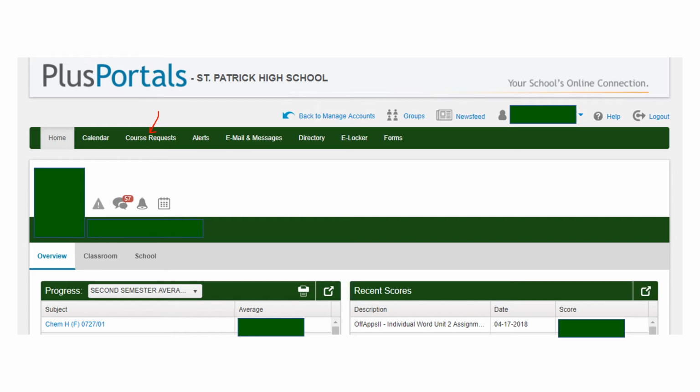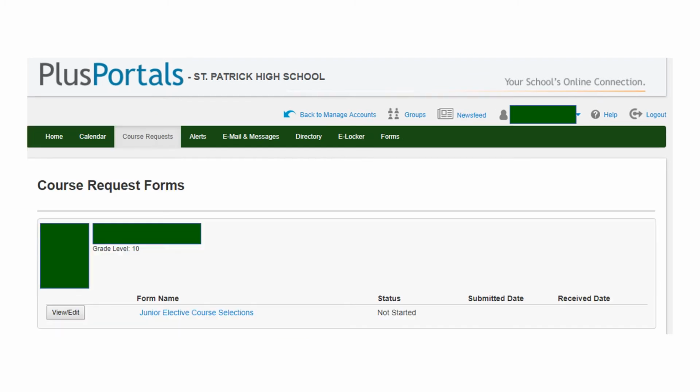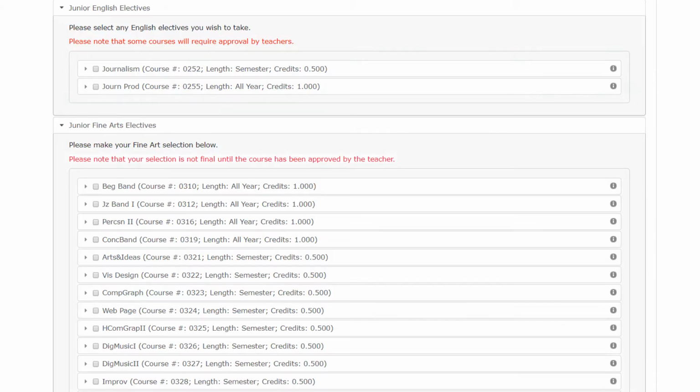So once you log into your portal account, you're going to click on course selections and then go to the next link there. So as you can see, there'll be a document that's linked here. It says Junior Elective Course Selections. You're going to click on the View and the Edit button, and it'll open up the next. So here now is the online registration form.